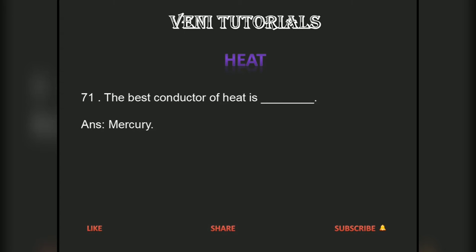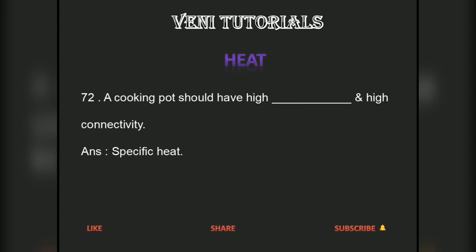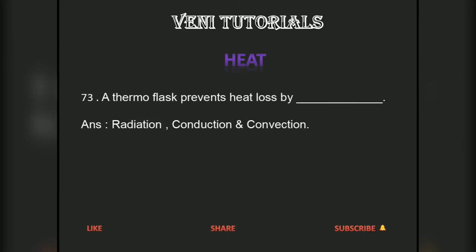The best conductor of heat is dash. Answer, mercury. A cooking pot should have high dash and high conductivity. Answer, specific heat. A thermoflask prevents heat loss by dash. Answer, radiation, conduction and convection.